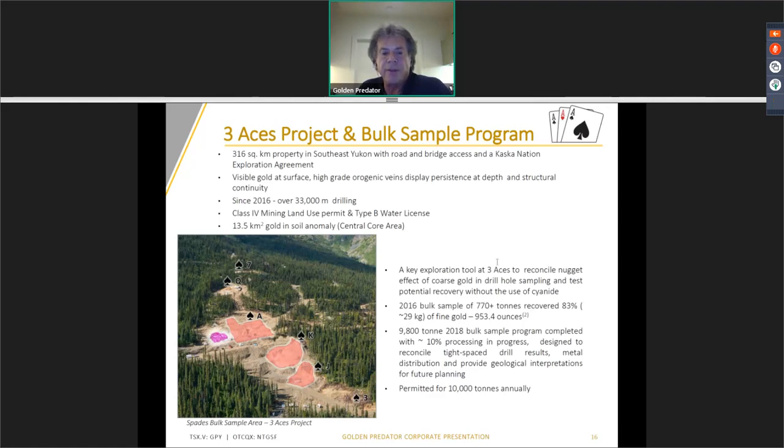And it obviously doesn't eliminate shareholder dilution, but it certainly goes a long way to keeping a top on it and keeping it under control. We will do an additional bulk sample this year to be processed next year. So you'll see continued cash flow coming from this as we move forward on Brewery Creek.